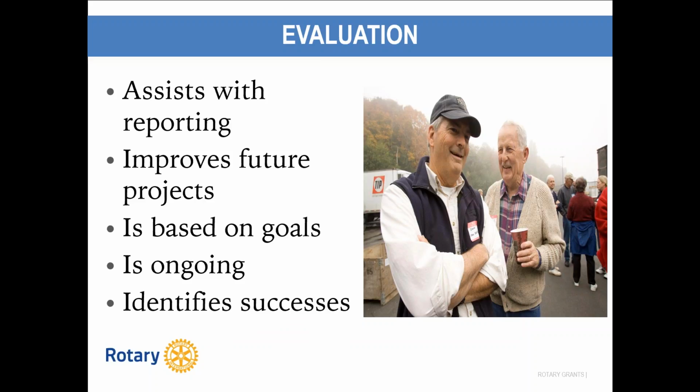Conducting an evaluation will assist clubs with their reporting requirements. Use lessons learned to replicate successes and adjust for challenges in the next project. Use the goals set during the planning stage to evaluate the success of a project or activity. The data and evaluation method and frequency should be set during the planning stage. Project evaluation happens during implementation through completion and beyond.